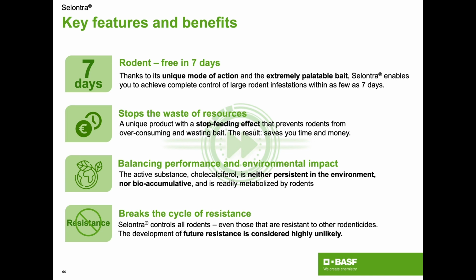Balancing performance and environmental impact. If you remember one of the earlier slides, the active substance, cholecalciferol, is not persistent in the environment, it's not bioaccumulative, it's readily metabolized in rodents, and it's 50 times less sensitive in birds, the quails and the mallards that we studied. And the last, but by no means the least, is it breaks the cycle of resistance. We have this two-pronged attack where it kills all anticoagulant resistant rats and mice, and resistance to Selontra is highly unlikely to develop.